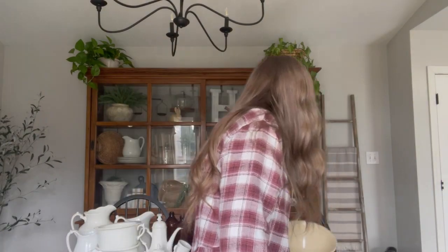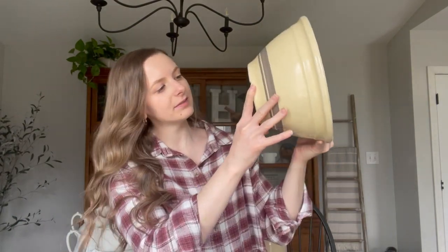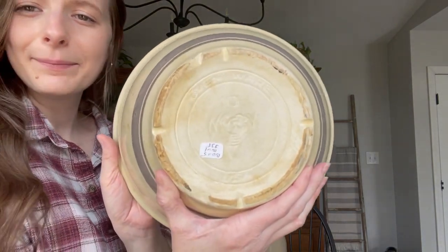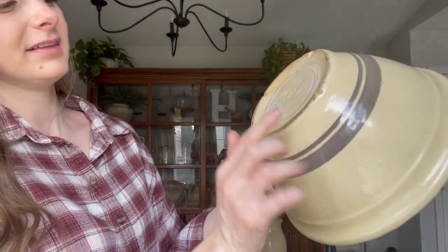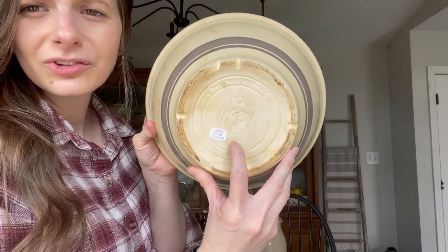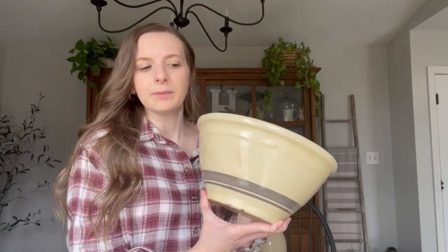So here we go again. I did pick up an antique Croc. This bowl is amazing. I have never seen an old bowl like this. I don't know what this is. You guys will have to let me know if you are antique shoppers as well, what this label is. I think that says ovenware right here. Not sure what this is. This was $35 and then the booth was 20% off.